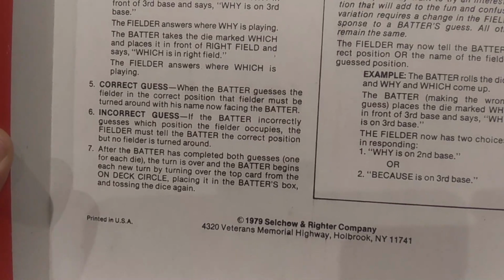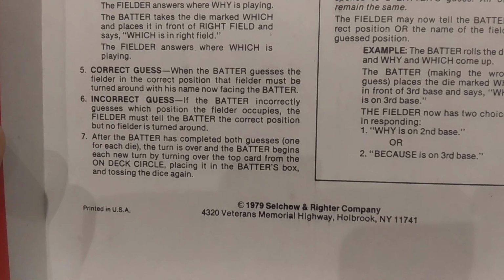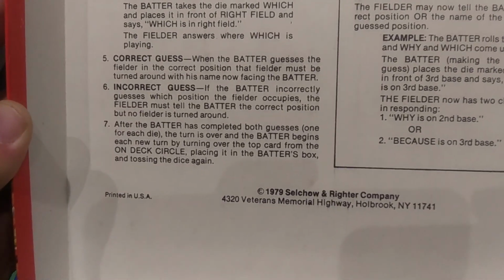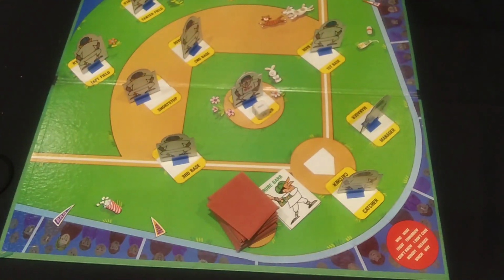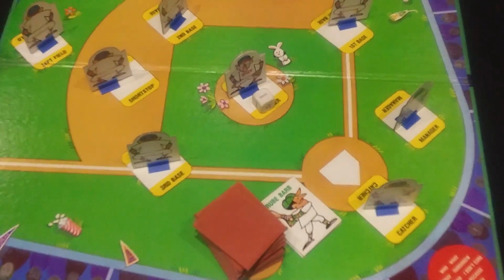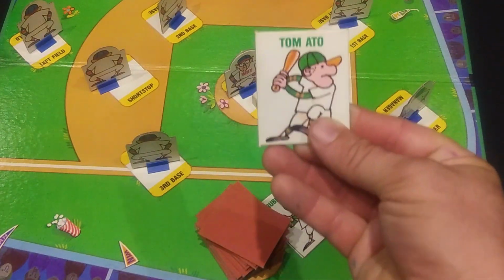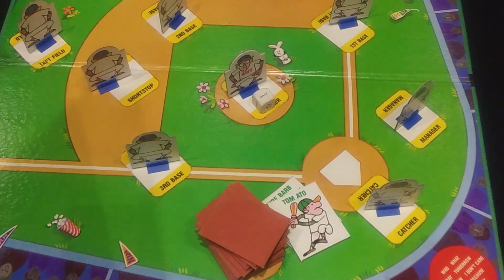After the batter has completed both guesses, one for each die, the turn is over and the batter begins each new turn by turning over the top card from the on-deck circle, placing it in the batter's box, and tossing the dice again. So basically you would just repeat your steps there. We'll go ahead and see what card number 2 would have held for us. Tomato! So you would go ahead and roll the dice again and go through the same things.